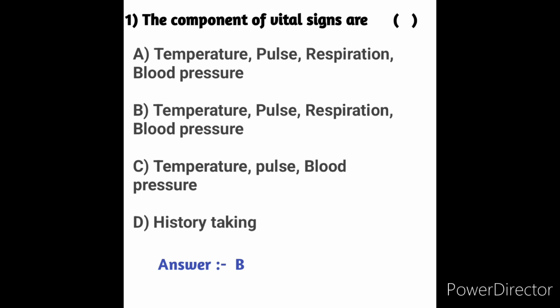The answer is B. As a nurse, the first and foremost thing we have to check, if a patient comes to hospital with some complaints, is the vital signs. The answer is B: temperature, pulse, respiration and blood pressure, friends. Next, moving on to the second question.